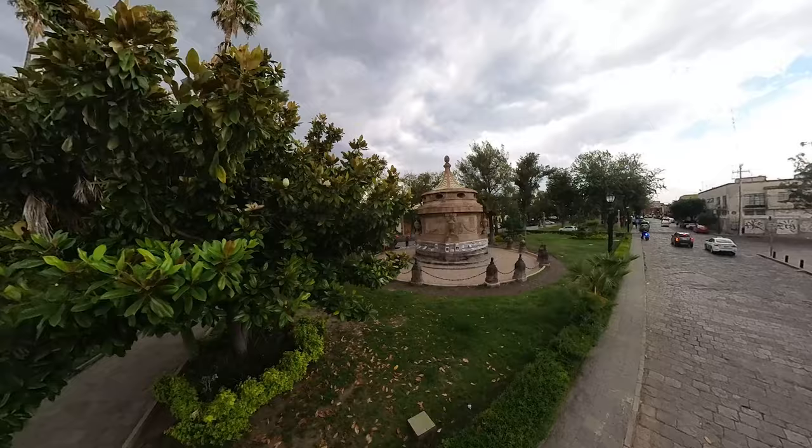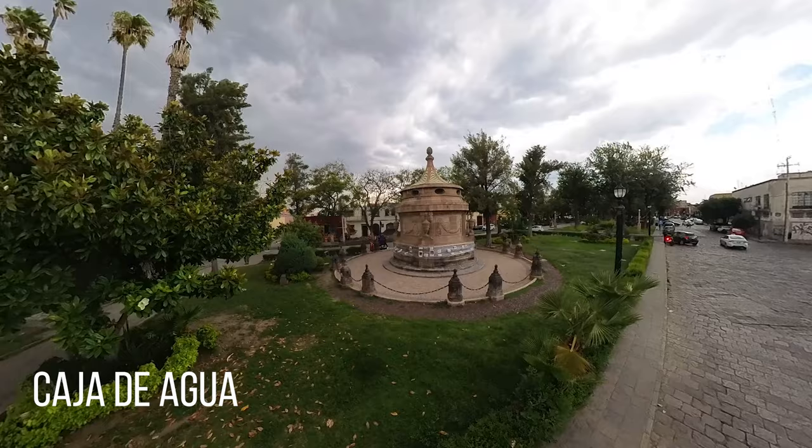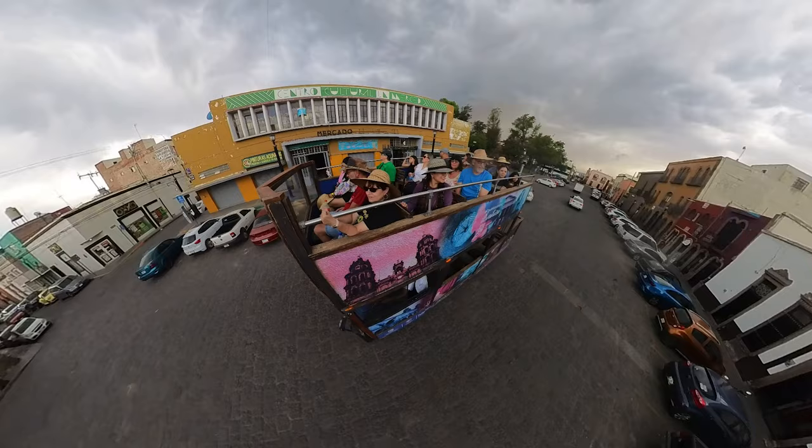This is a decorative circular 19th century structure that was once used for water storage. Today it is now considered a symbol of the city of San Luis Potosí.